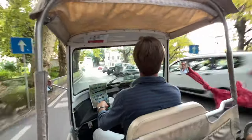All right, so now we have the long wait for the taxi. I don't seem to have any service here, so I can't even tell if I can walk back. So we're just gonna see what happens. Tuk-tuks cost 5 euro per person on the way down, and we were surprised that that was quite reasonable.